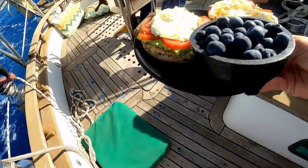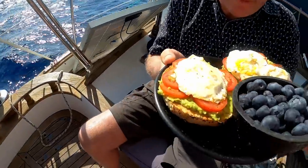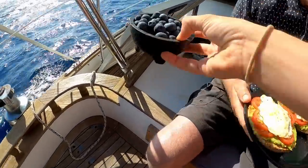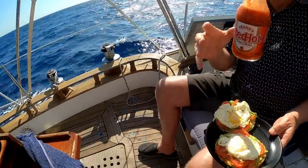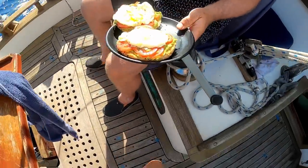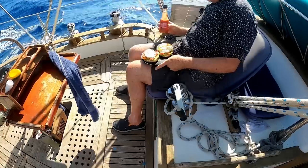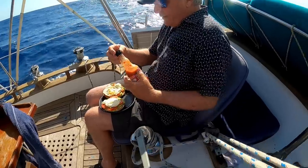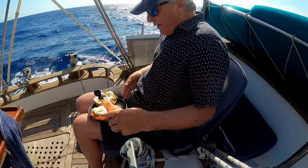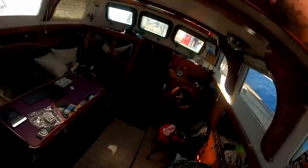Bon appetit! Wow. It's a lot of blueberries, so we have to eat them. No, they're both for you. Brunch. We have to eat. There's so much food. Eat! Like I said, Mama prepared for the Armageddon. We have to eat like we're out of it because we only have a couple days.